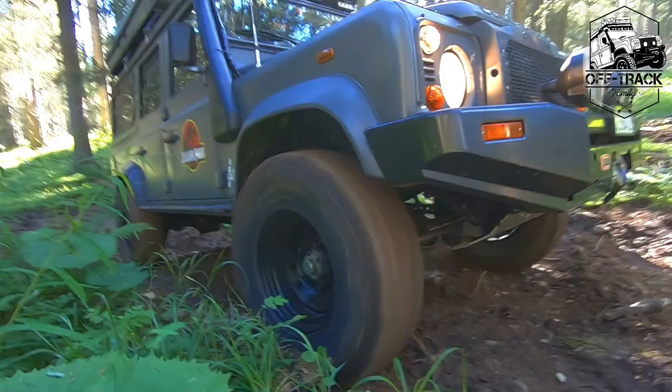There we are. We are on the road again and finally going on holiday with the Defender. We have a 1 month holiday and we are driving all the way from Switzerland down to Spain to explore this country.